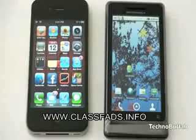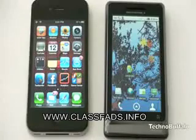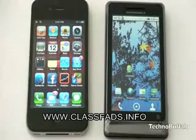It comes with 8 gigabytes already installed on the phone. It also comes with an 8 gigabyte micro SD card, so you get the same 16 gigabytes of storage. But you can up that to 32 if you like by buying an extra card. But considering you compare the 16 gig iPhone 4, we're going to stick with 16 gigs here as well.